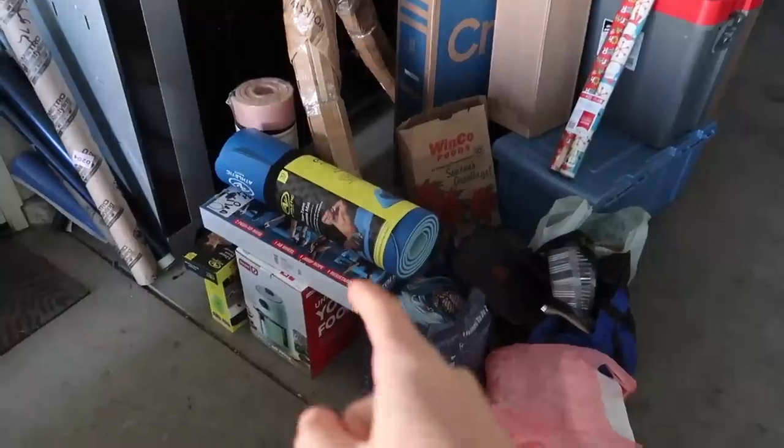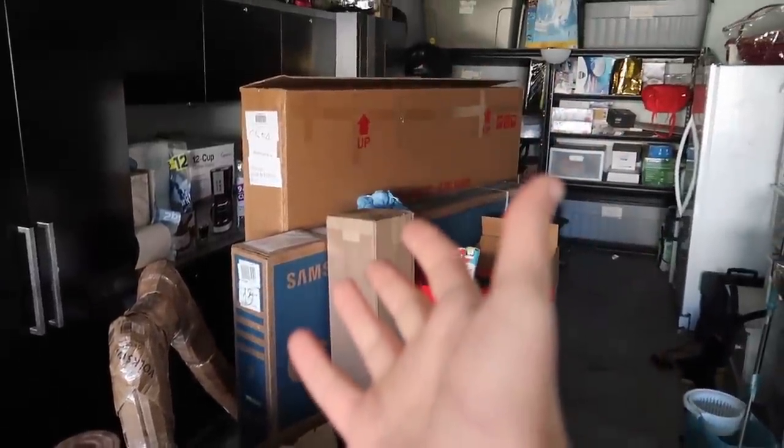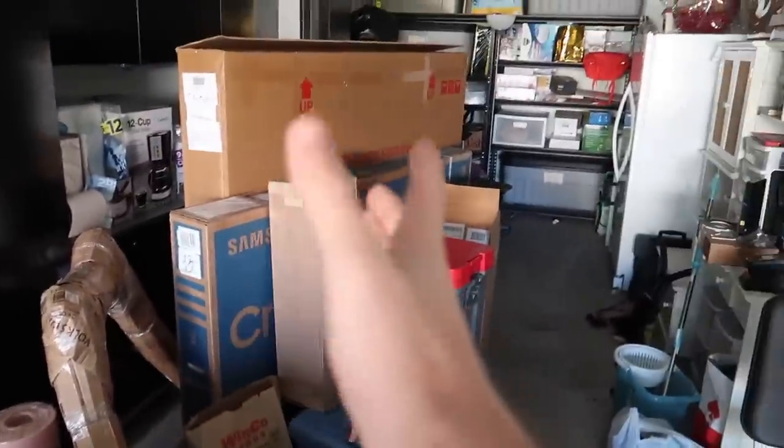Guys, I started buying some new fitness things, and we just have a lot of boxes right here. Some more M4 parts. Hopefully we should be getting the M4 soon, and then we're going to start putting everything onto the car, get rid of all these boxes, and I just cannot wait for the M4 to be back on the road.